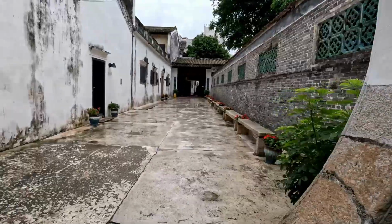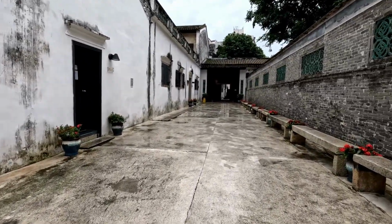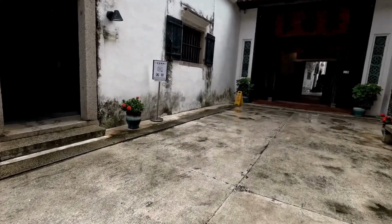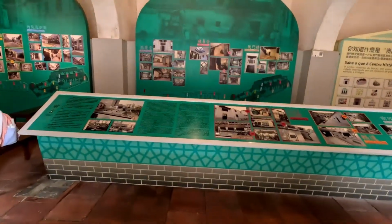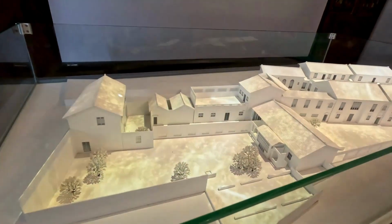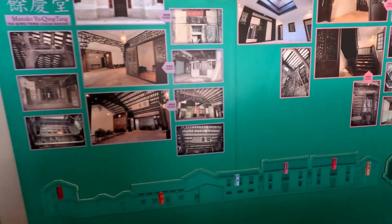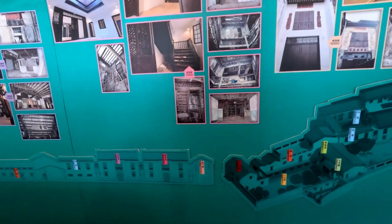As you walk through, you'll notice beautiful wooden carvings, lattice windows, and open courtyards that are designed to allow natural light and ventilation, a key feature of traditional Chinese homes. The layout can feel like a maze with interconnected rooms and hidden corners, making it an interesting place to explore at your own pace. Today, Mandarin's House is part of the UNESCO-listed Historic Center of Macau, carefully restored to preserve its cultural and architectural significance, making it a must-visit for anyone interested in history and heritage.